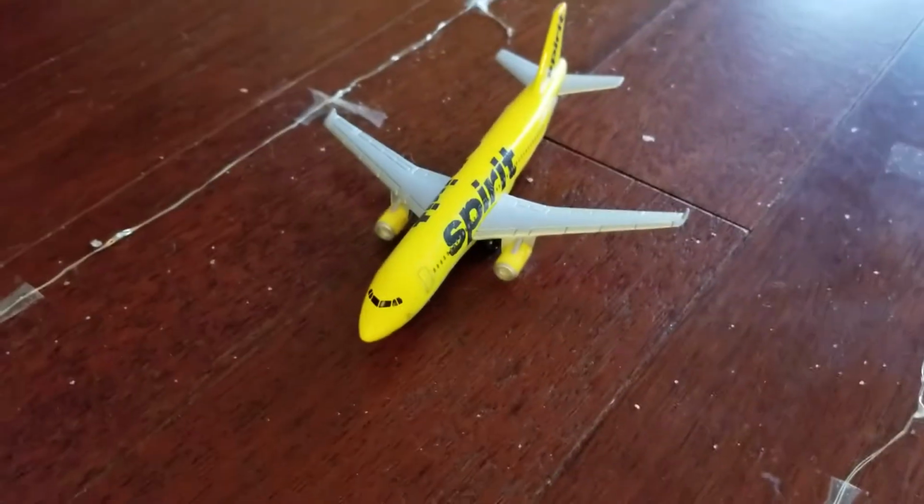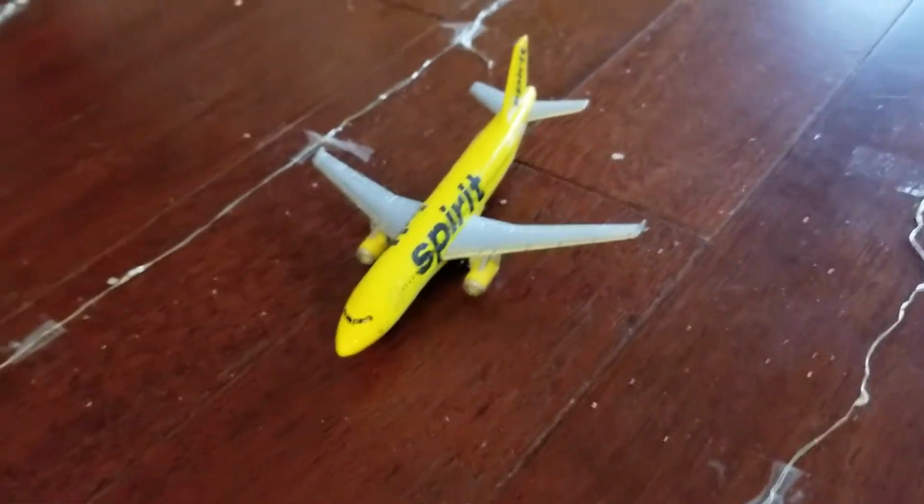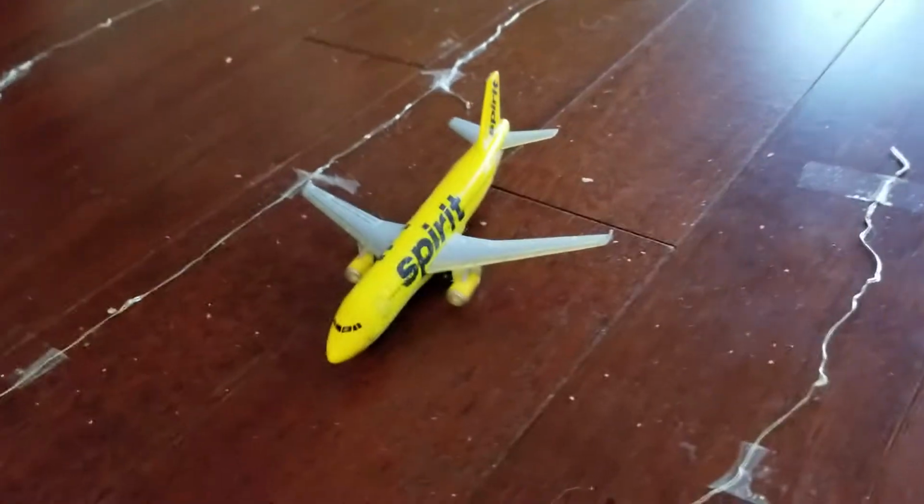Spirit Airlines A321 arrived from Las Vegas, and it's going to be heading out to Chicago O'Hare.